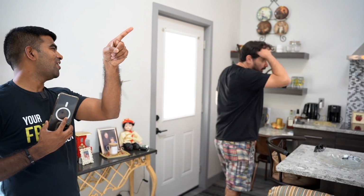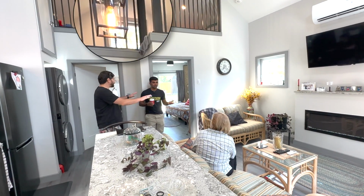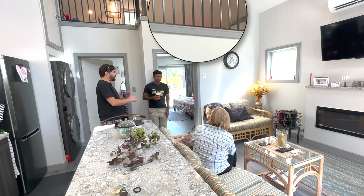Yeah, I love that loft. You can put an office space in there. Her grandchildren can hang out there when they come in.